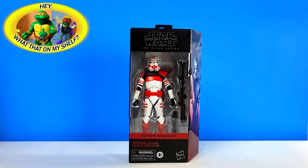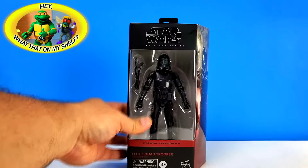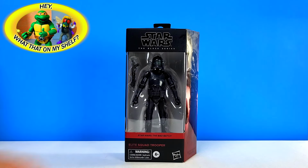And then a few more. We got the Imperial Clone Shock Trooper. I'd like to get one more of these. We'll see. And then we got Elite Squad Trooper. I'd like to get another one of these as well. We'll see about that. So there is that. Is that? I thought I had more. Okay, there's a few more down here.